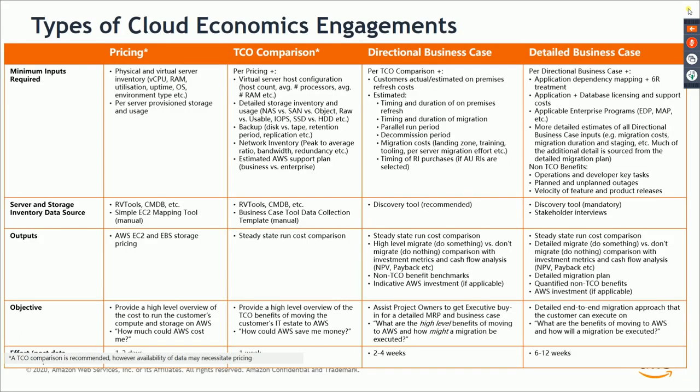Otherwise, it is the pricing and the TCO comparison. Out of the pricing and the TCO comparison, obviously TCO comparison is ideal and pricing is absolutely the last option if there is a situation where you don't have so much access to the customer information. Customer is not giving you that much time. So at least you can give a high-level pricing about what the like-to-like EC2 EBS kind of costing would be. And that would be just a pricing. That's not even a proper comparison because you do not know what all things are there in the customer environment. You did not get the understanding needed to build the overall TCO.